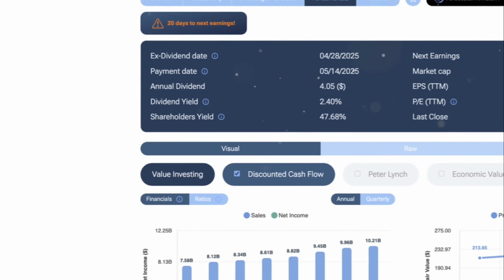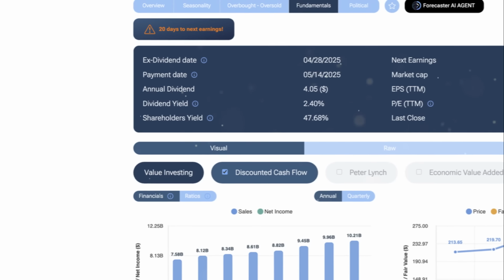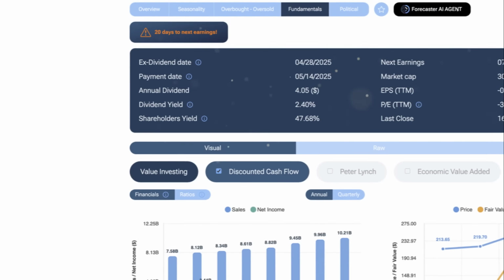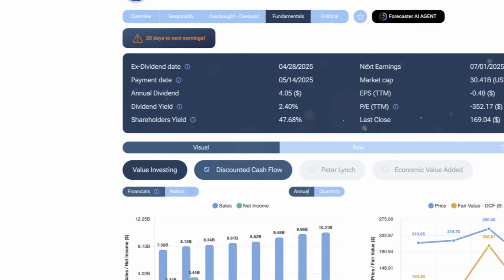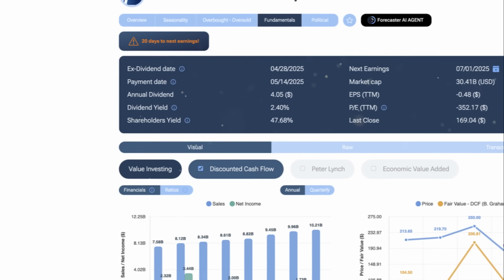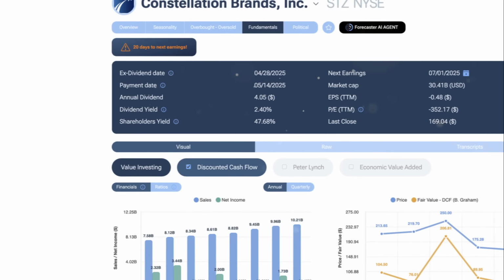Constellation Brands commands a market cap of $30.41 billion. In 2024, the company generated $10.21 billion in revenue, but posted a net loss of $81.4 million. The dividend yield currently stands at a solid 2.40%, offering shareholders consistent returns even amid financial turbulence.